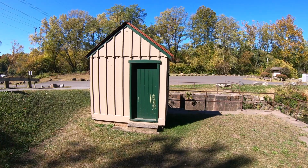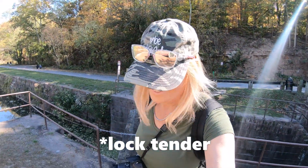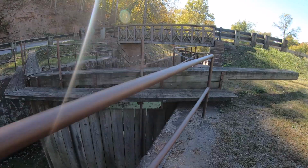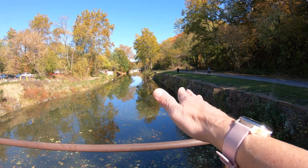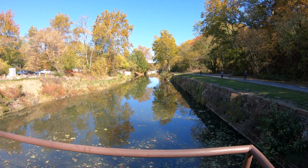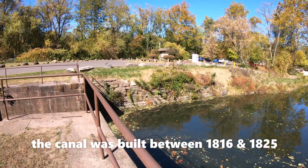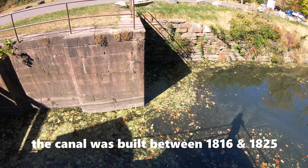And we have this here. So is this where the gatekeeper? Gatekeeper, is that what you would call somebody? Not sure. But I'm thinking this is where an employee would sit and open the gates. As I mentioned before, this lock here was one of 71. And from what I was reading prior to coming out here, this canal actually ran 108 miles. Not sure what year it was built, so I'm definitely gonna have to investigate that. Best guess, I'm gonna say maybe like the 1820s, but I am not sure.